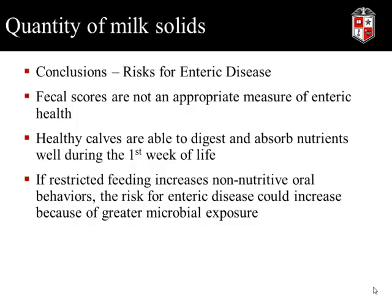And if feeding restricted quantities of milk increases non-nutritive oral behaviors, the risk, okay, we're dealing with risk, the risk for enteric disease could increase because of greater microbial exposure, just because they're licking the environment more, okay? Anybody that's fed calves, if you look at them, they're just always licking stuff. You're like, if you just wouldn't lick that, you'd probably have a better chance of surviving, okay? So, again, this may be something that we're influencing risk by just increasing their non-nutritive oral behaviors.